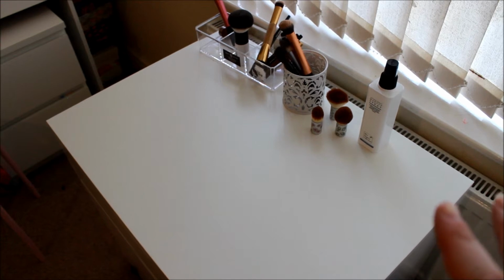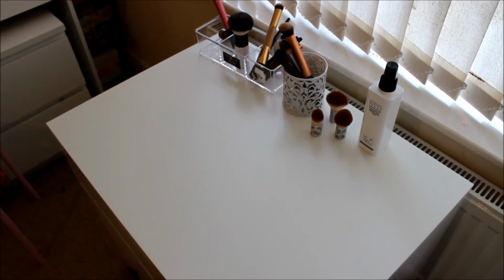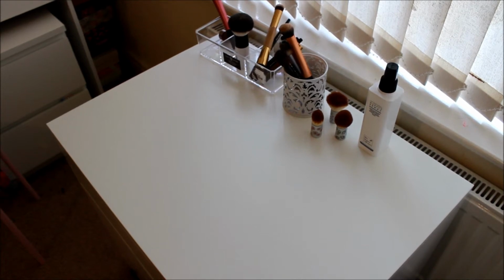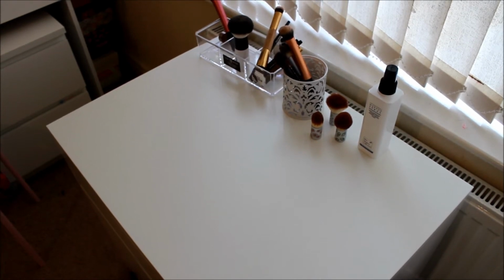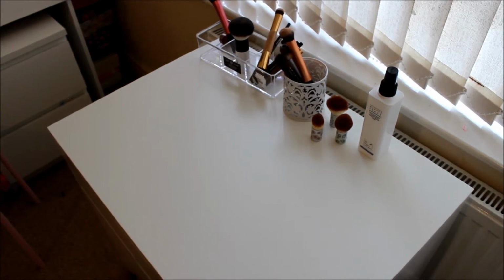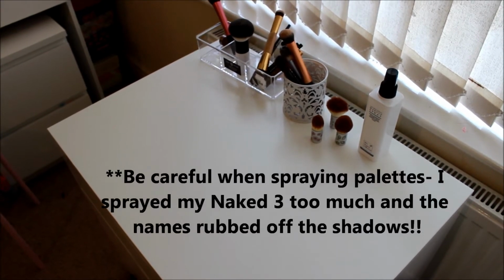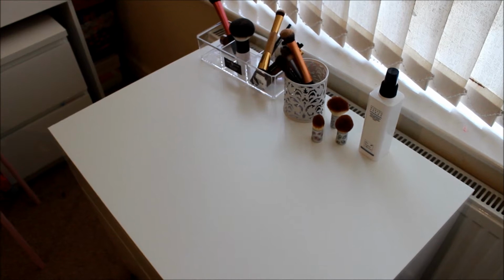I got this from Cocktail Cosmetics, and you just spray it over your eyeshadows, anything really, I think, and then it just desanitizes it. So it's great because if you've had some of your palettes for a longer time, like I have, like I've had one of my Naked palettes for over 2 years, you can spray it with that, and it's free from bacteria. You can keep them for longer.